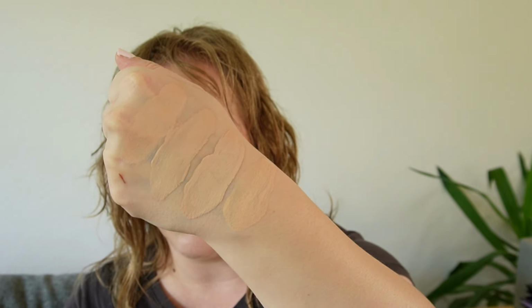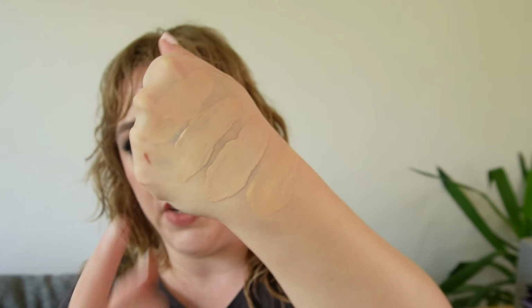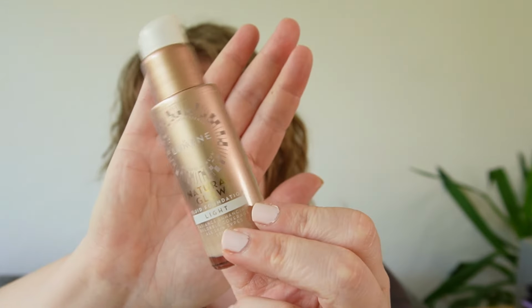So here's the first four so far. And you can definitely see the difference in undertones, I think. And the Kiko has started to dry. That's another thing, I'm hoping that by the end of this video, you can see how everything has dried down as well. And finally, we have the Lumine in the shade Light.